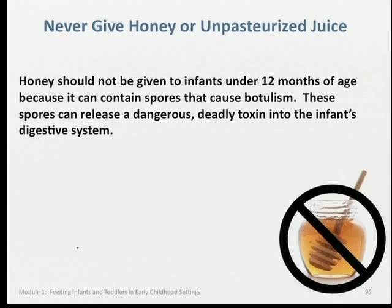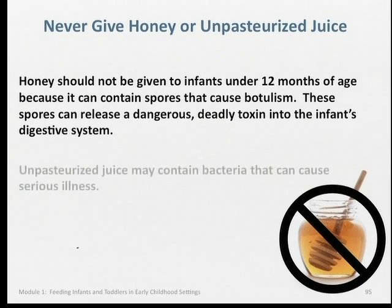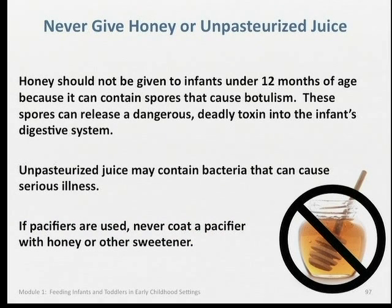If taken into the infant's digestive system, these spores can release a dangerous, deadly toxin. And as previously mentioned, unpasteurized juice may contain bacteria that can cause serious illness. Some parents may want their child to have a pacifier. If pacifiers are used, never coat a pacifier with honey or another sweetener.